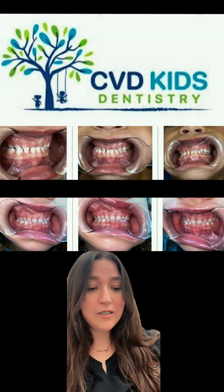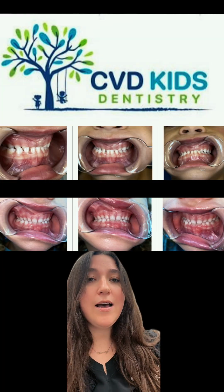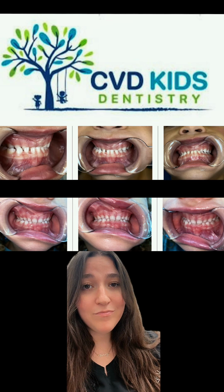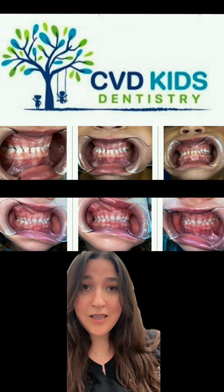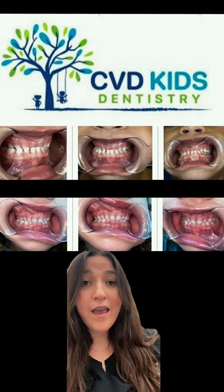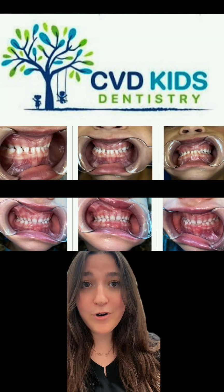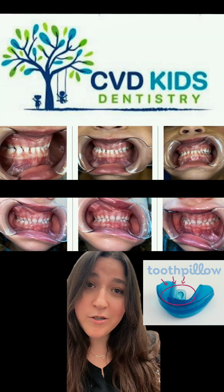Her teeth have shifted properly, her upper jaw is growing more forward now, and her tongue is no longer thrusting her lower jaw forward. Another cool thing that you can see is that her crossbite has significantly improved just in 5 months. The reason for that is because her tongue is instinctively resting on the roof of her mouth because of the tooth pillow and that little tongue tab that's installed in the tooth pillow.